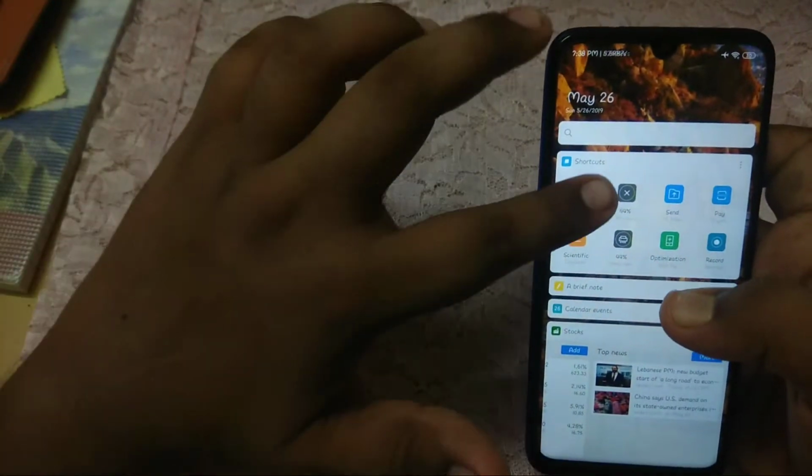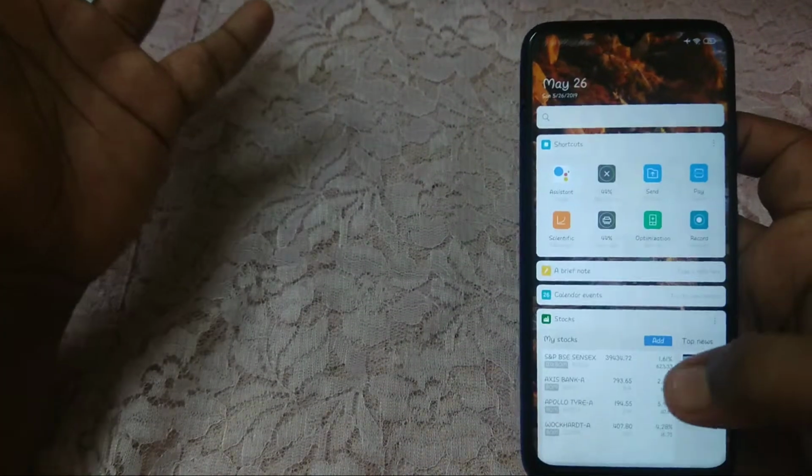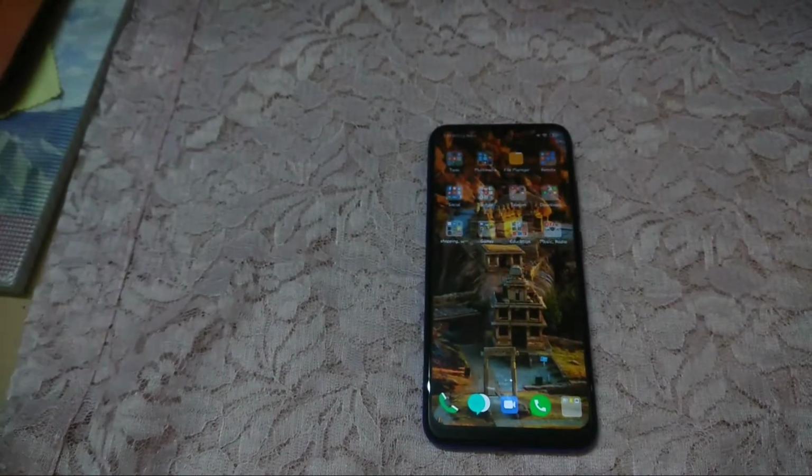Now this is all what you want to know over there. See, the cleaner is something around 30, okay, 44. And now this is what you want to know right now.